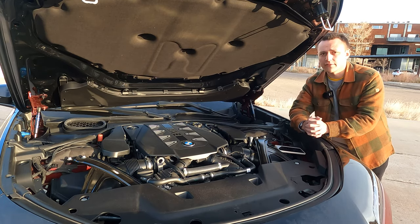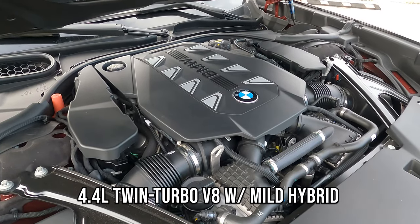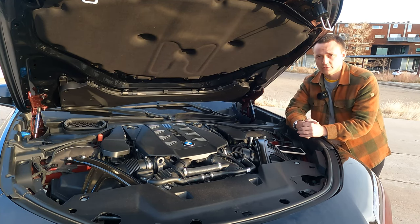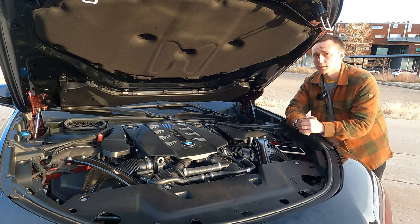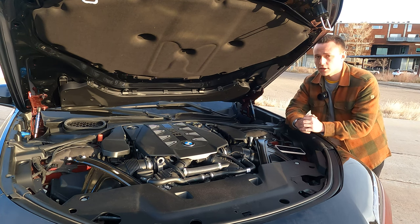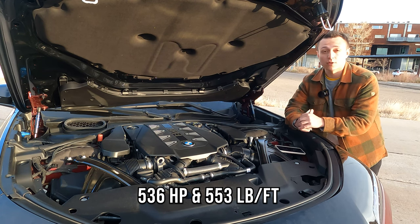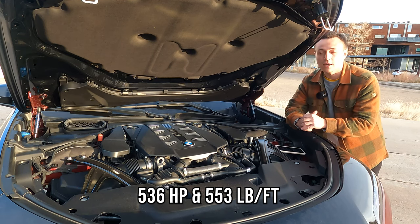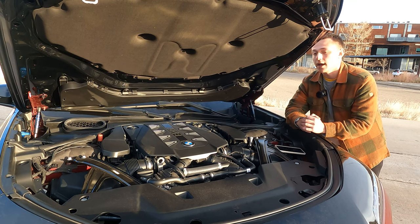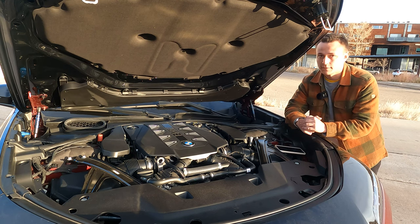Now, powering this 760i is noticeably not a big lump of battery. Instead, it's a big lump of 4.4 liter twin turbocharged V8 assisted by a sort of mild hybrid system. Now, that doesn't add a ton of power. It's, I think, less than 50 horsepower, but the big news is that it produces 136 pounds-feet of torque, which BMW utilizes with a very cool boost feature we'll talk about more during the driving impressions. It also makes 536 horsepower total and 553 pounds-feet of torque, which is quite a lot for the segment. It's about on par with the Mercedes S-Class, and it is mated to BMW's xDrive all-wheel drive system with an 8-speed automatic transmission.